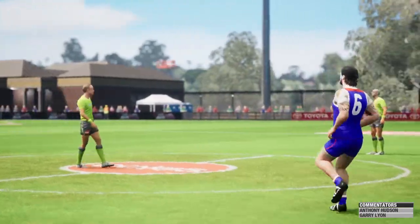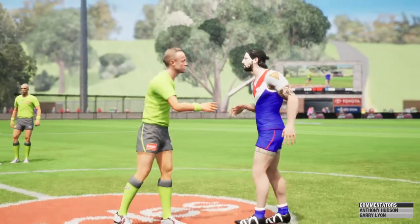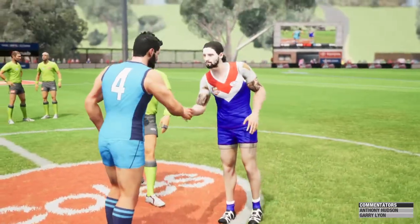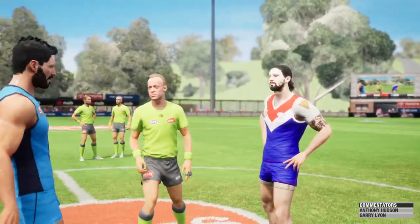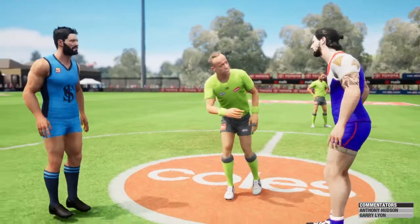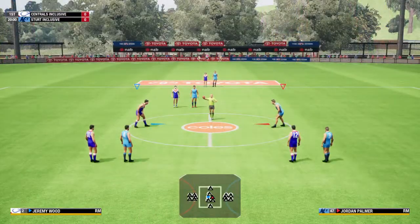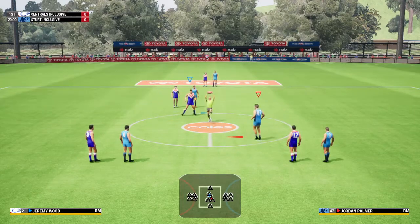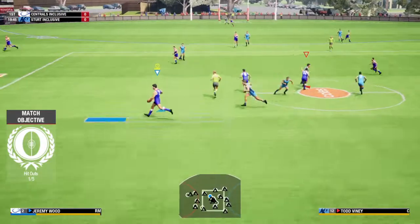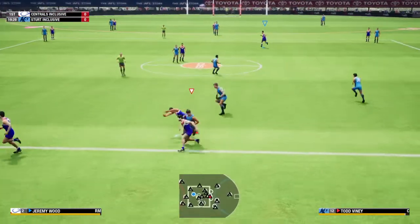Captains converge for the toss of the coin. The Bulldogs winning the toss. And here we go. It's the Bulldogs taking on the Blues. He has the ball. Hacking it out of there. Picked off by 12.